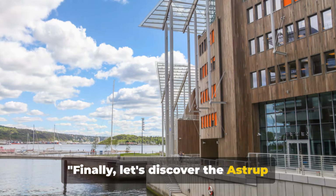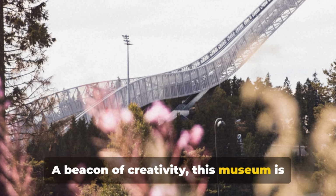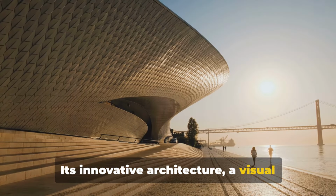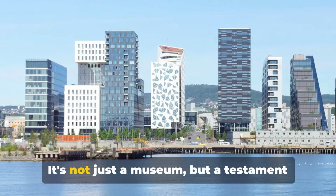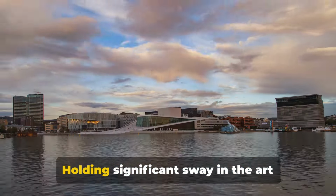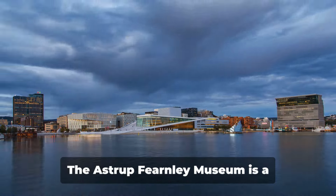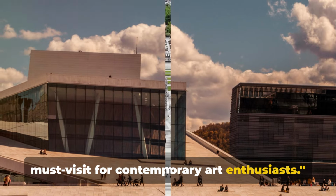Finally, let's discover the Astrup Fearnley Museum of Modern Art. A beacon of creativity, this museum is home to a remarkable collection of modern and contemporary art. Its innovative architecture, a visual treat in itself, harmoniously complements the art it houses. It's not just a museum, but a testament to Oslo's vibrant art scene. Holding significant sway in the art world, it constantly challenges and inspires with its ever-evolving exhibits. The Astrup Fearnley Museum is a must-visit for contemporary art enthusiasts.